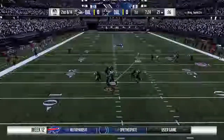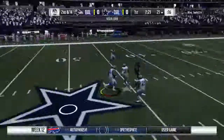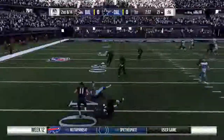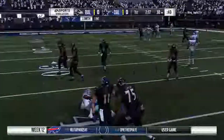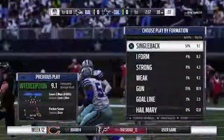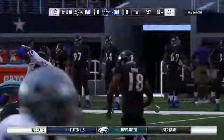From the gun, it's Jackson. He's going to wind up and air that into heavy traffic, and it's intercepted. Picked off by the linebacker, Jalen Smith. And this one will be returned to right around the 38-yard line. That's now his 2nd interception in as many weeks from his linebacker position.